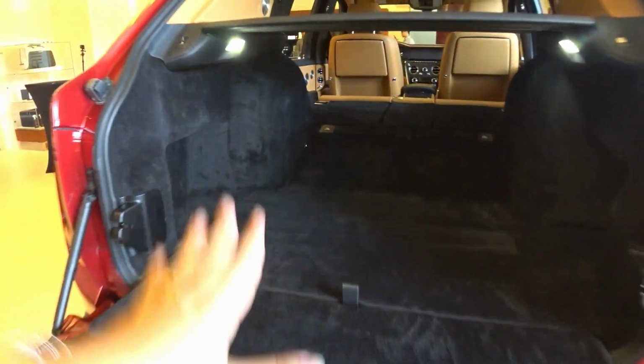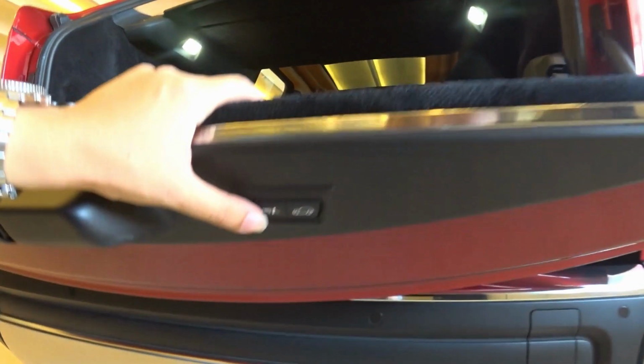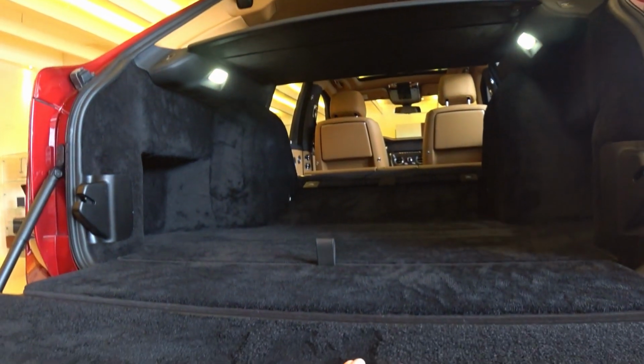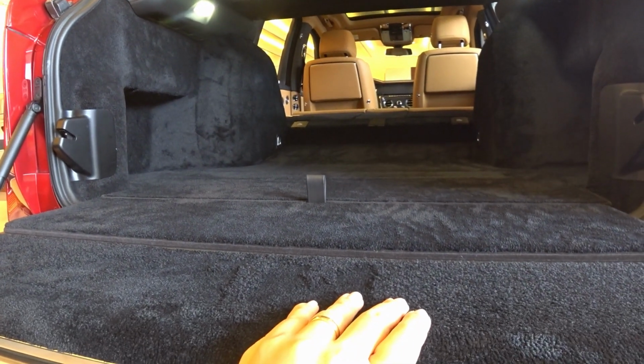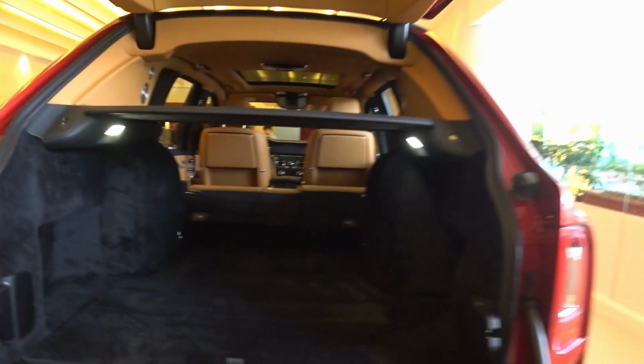So this one doesn't come with a viewing suite. Now, here's this, check this out, right? So you see this button, I press this button. All right. That drops down to give you a perfectly flat boot floor, all right, when you are not needing the seats up. Okay, so that's neat.